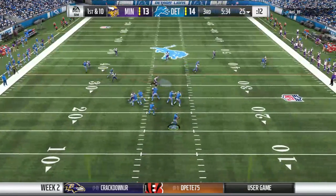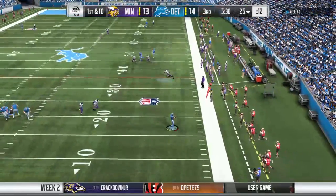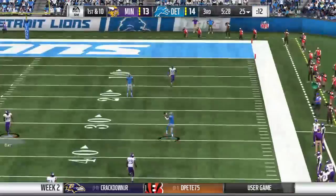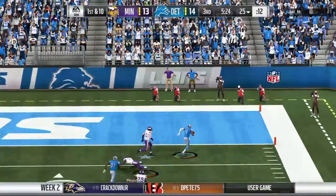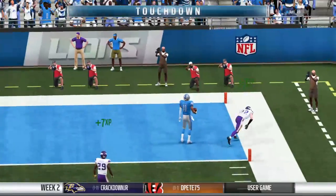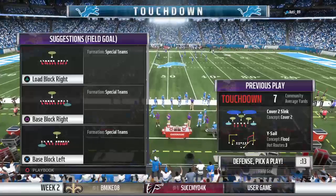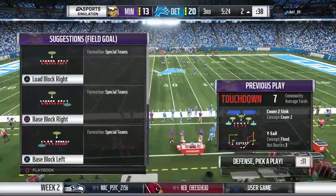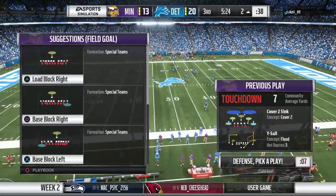Throwing on 1st down. Hood escaping the pressure right. Now he's going to send this one deep right. Oh, wide open, complete, into the end zone. Touchdown, Detroit. Damian Ratley, his first touchdown of the new season. And the Lions are able to grow their lead.